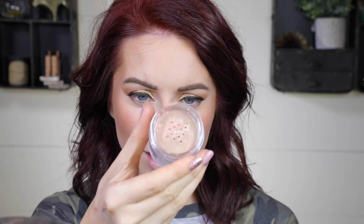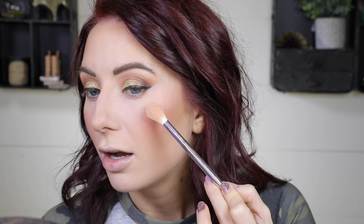I'm using, again, another Wet n Wild brush. I love this for highlighting lately. The shade I got, there's two shades. This one is Sunlight. The other one is more of like, I think it's called Moonlight. It's definitely far more cool toned. It looked very holographic, you know, the holographic trend. So I didn't want something so blue.